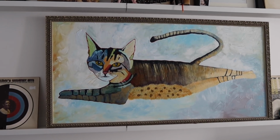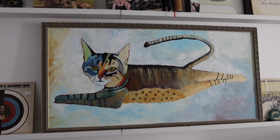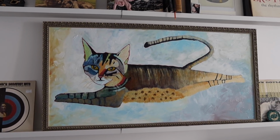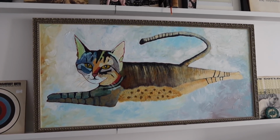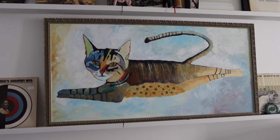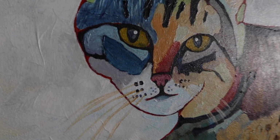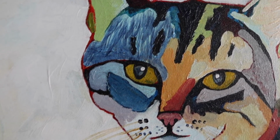We moved into our house that we were renting in Ann Arbor, Michigan when we moved there so that I could attend graduate school. And there was a big empty space over the couch in that house. And I had a vision. I was like, I know exactly what should go in that space. I envisioned this. I went out and I bought this canvas and I made this painting.